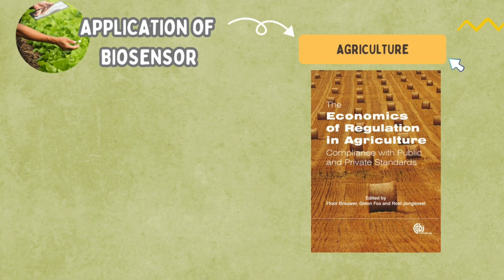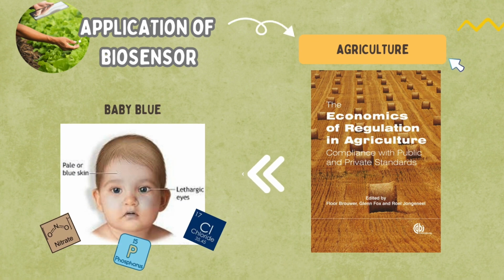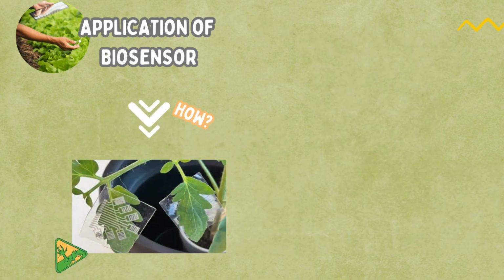In the application for agriculture, this biosensor enables farmers to quickly and non-destructively assess the presence of harmful pesticides on crops, ensuring compliance with regulation to avoid any food poisoning to consumers. For example, phosphorus, chloride, and nitrate which can cause birth defects. But how can this biosensor detect the presence of certain compounds of these pesticides?